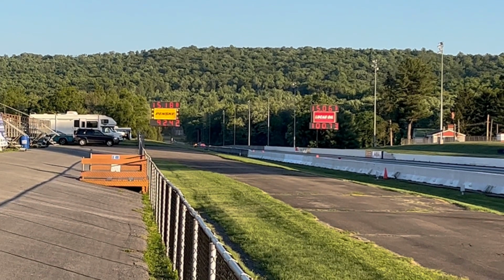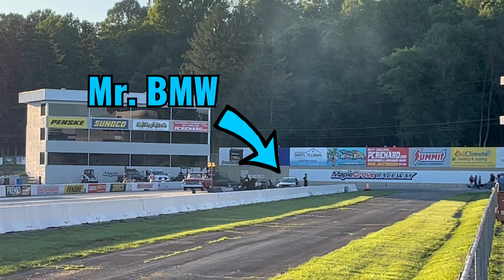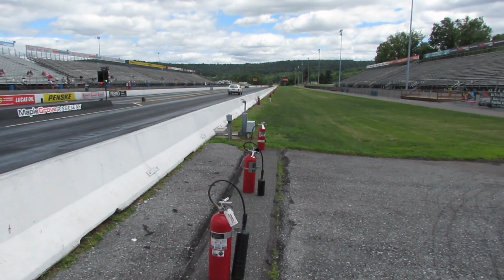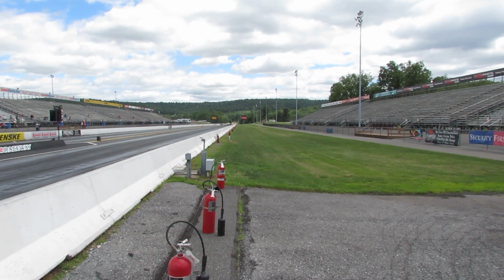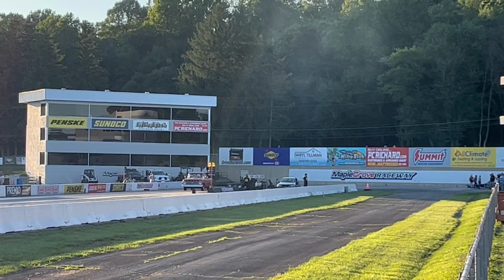Did you see it? Let's rewind a second. Yep, that's Mr. BMW. Turns out at this race, they had a first round buyback. So after I beat him in the first round, he donated an extra $50 to the Ronald McDonald House, and that allowed him to get a second shot. So I beat him in the first round, he bought back in, he made it to the final round, and he avenged his loss by beating my mom in the finals.